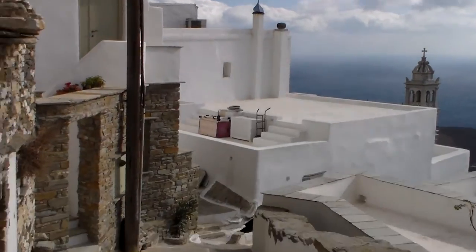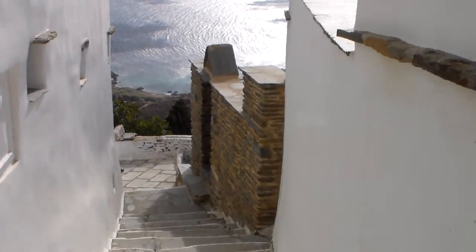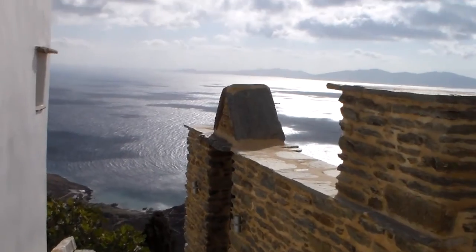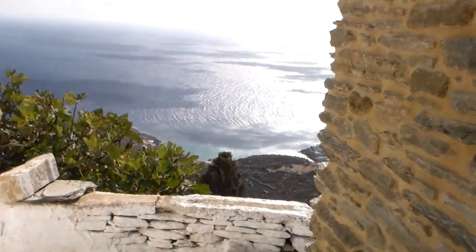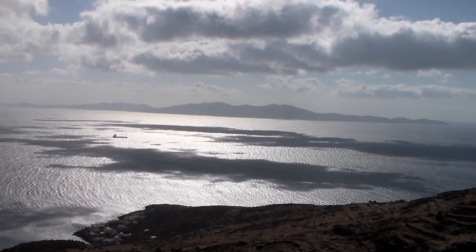Just continue down a bit. Alright, here we go. Walking down the stairs. I've already gone through here with my regular camera and it was just so spectacular I had to come back and do video. So hopefully it comes out pretty good. Again, the views.